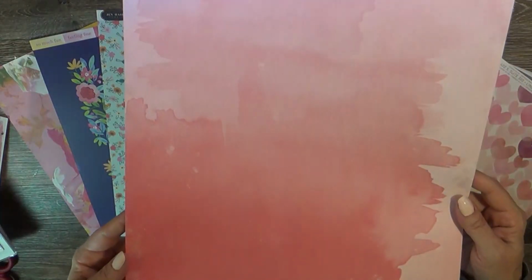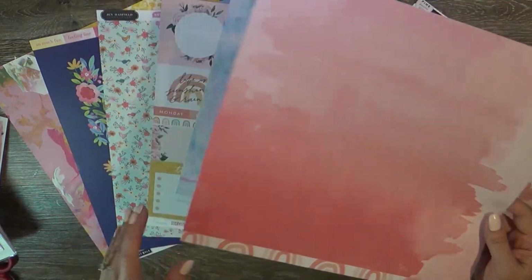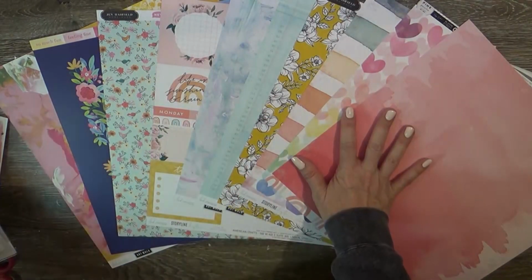Ooh, but this is the side I love. Look at that. Yeah, I can see myself ordering more of those two lines.